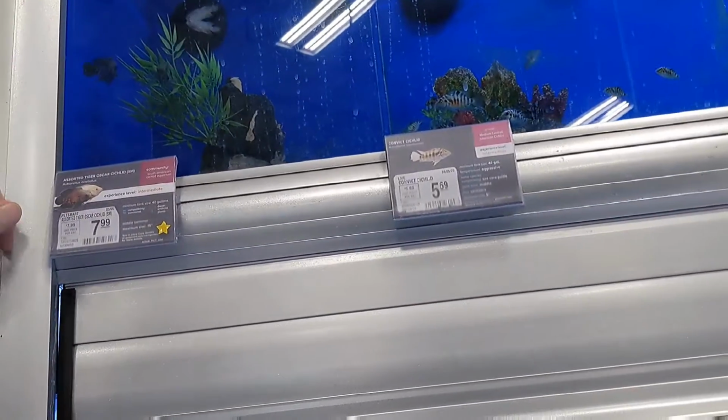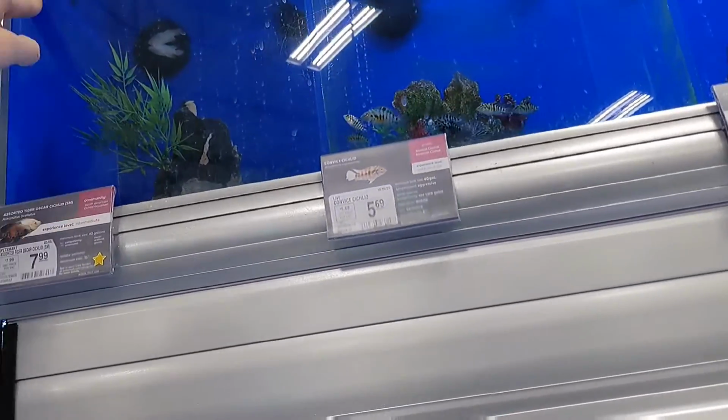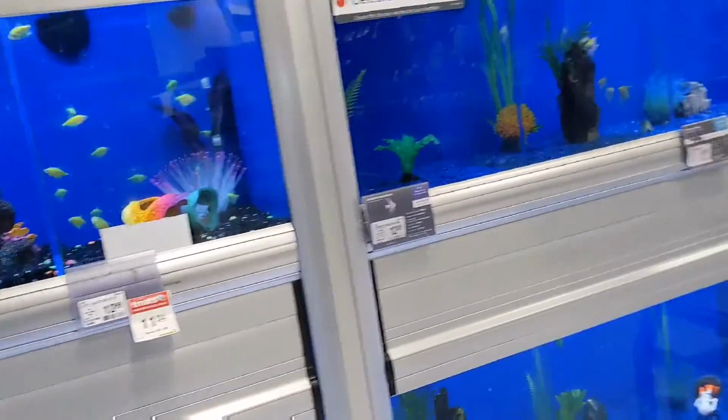But they're beautiful. I prefer the albino, but that one's dead, so I wouldn't buy anything out of this tank because that fish is dead. It's fine. Can go with that one? Yeah. Because these guys here, right?